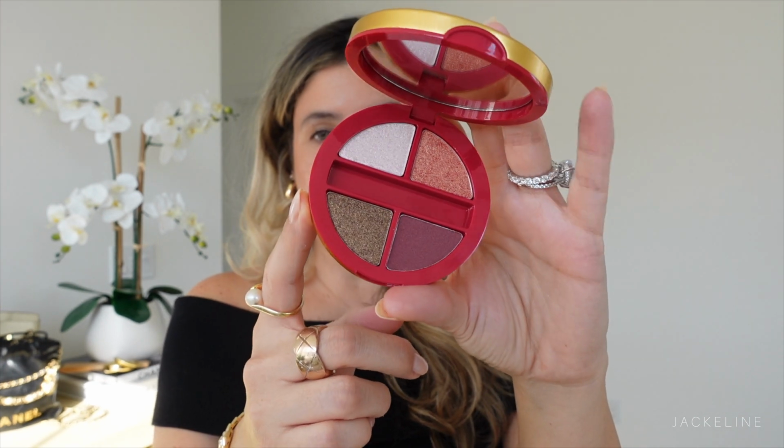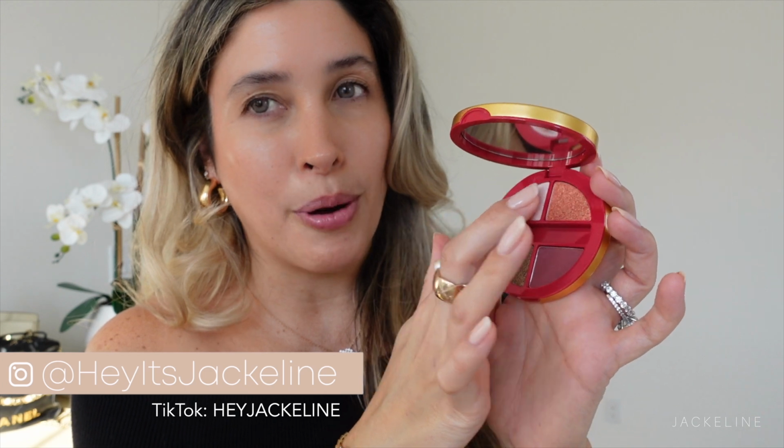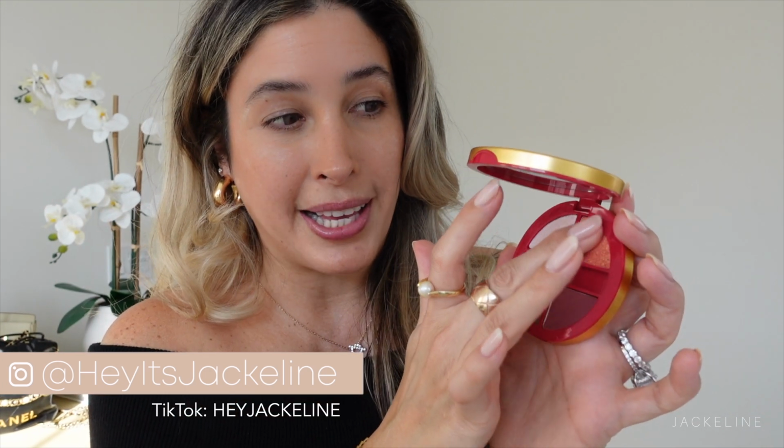It's made in Italy and it has a shelf life of 24 months. And now this is a cream to powder formulation. Let's go for swatches.